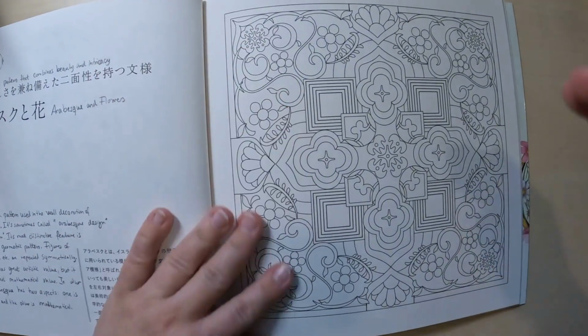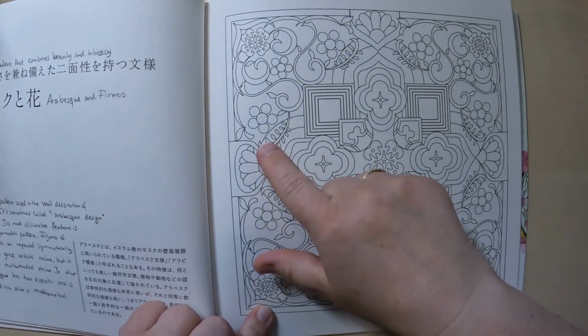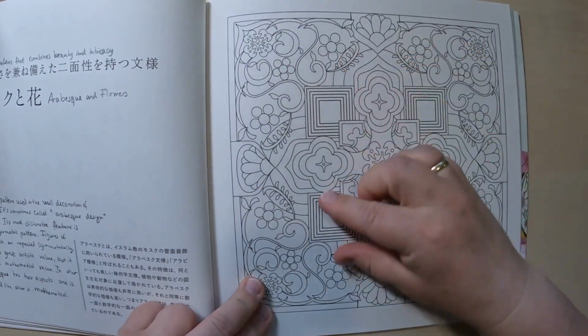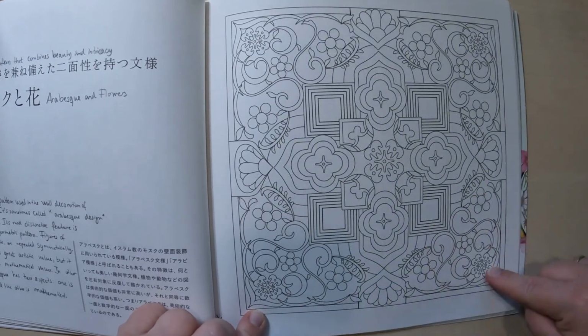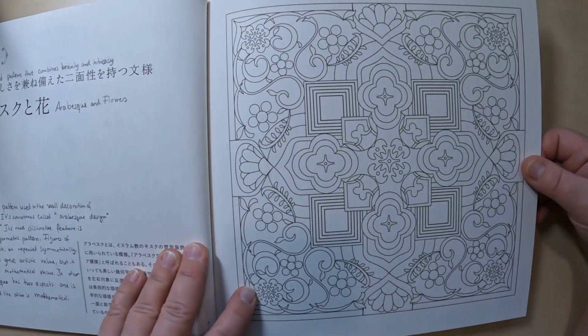And here we have this Arabesque. And you can see here we do have flowers and plants in this pattern, but we also have a lot of geometric figures, like the square here. And then we have swirls. So can't wait to color this one. It's really beautiful.